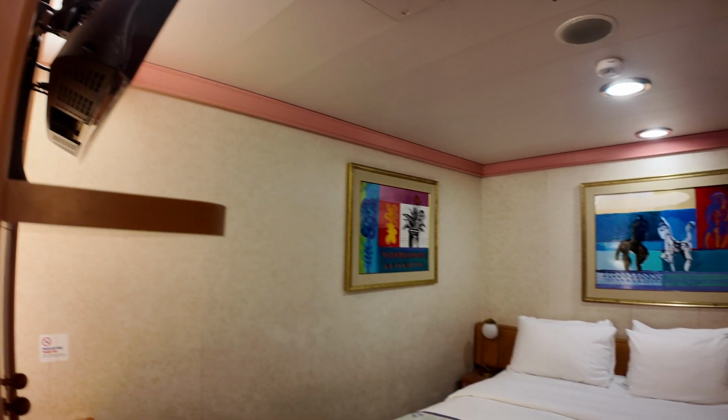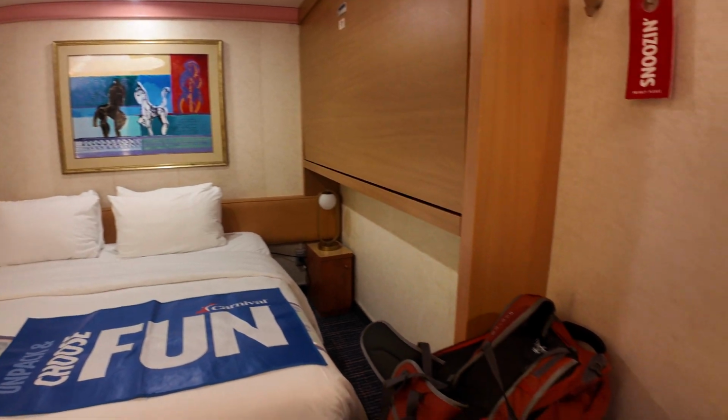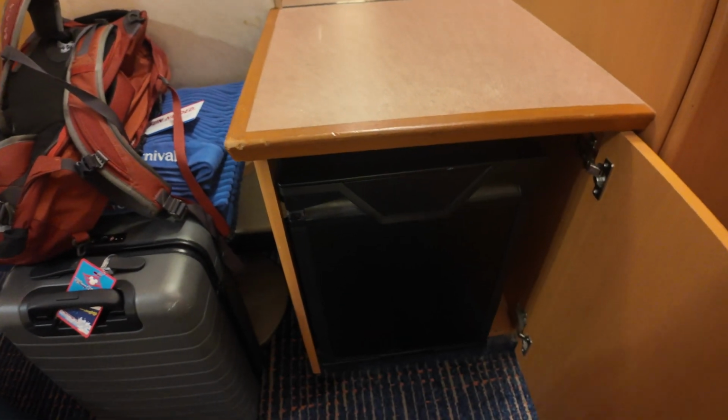I was sailing in an inside cabin on this voyage, a short 3-night cruise down to the Bahamas, so I did not mind not having a balcony or a window. I'm barely in my room as it is.